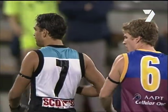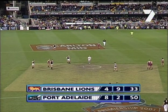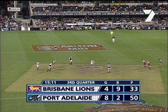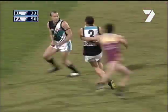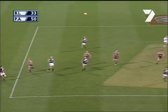Three goals to Burgoyne, and the answering goal just what the Power needed. And it's Luke Power playing down back now, picking up Peter Burgoyne. Yep. That's interesting. They're trying to get him into the game out of a back pocket. They've made Voss pay for that error by getting the next goal. When Brisbane looked as though they were streaming forward.